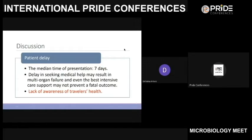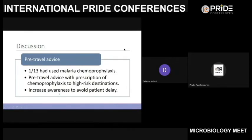This moves us to the next important point, which is lack of awareness of travel safety. Here is where we need pre-travel advice and travel medicine. Only 1 out of 13 of our patients had used malaria chemoprophylaxis. Pre-travel advice with prescription of chemoprophylaxis for high-risk destinations and increased awareness to avoid patient delay is very important.